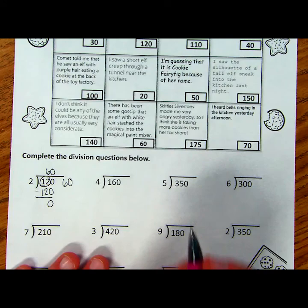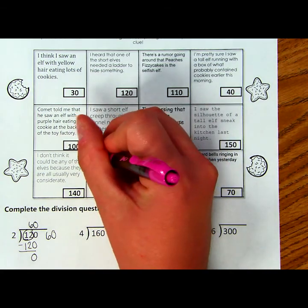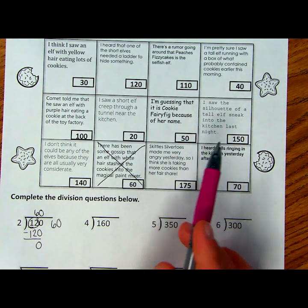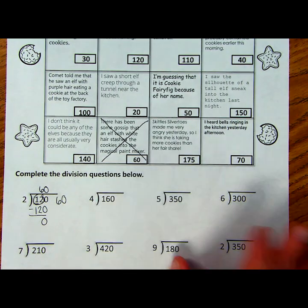Now we're going to go up here and look for the answer 60. It's right here. So we're going to cross it off. There's only one that's not going to match an answer up here, and it's going to tell you the correct clue. Let's look at number 5.